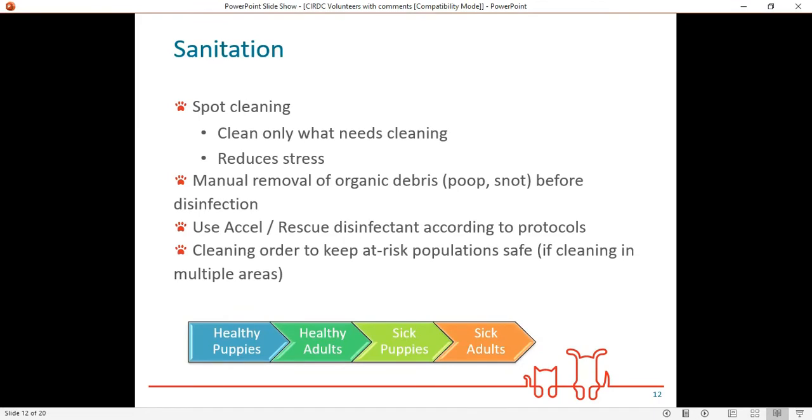Cleaning is obviously super important in helping to curb the spread of infectious disease in our shelter, but how we clean matters more than you might think. Be sure to follow Seattle Humane's SOPs about cleaning and disinfection. And here are a few extra reminders.